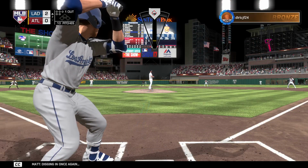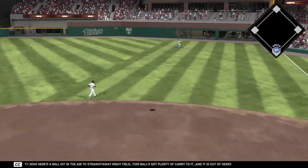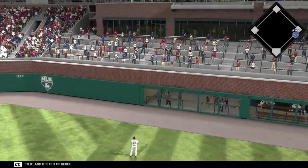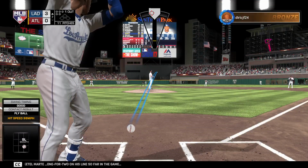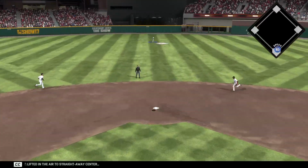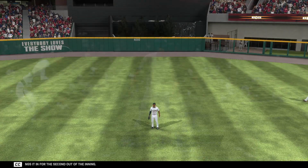Digging in once again, Jed Lowry. A hit in 2 tries so far. Now here's a ball hit in the air to straightaway right field. This ball's got plenty of carry to it, and it is out of here. Into the box now, Ketel Marte. 1 for 2 on his line so far in the game. Ketel Marte. Lifted in the air to straightaway center. Inciarte's there, and he brings it in for the 2nd out of the inning.